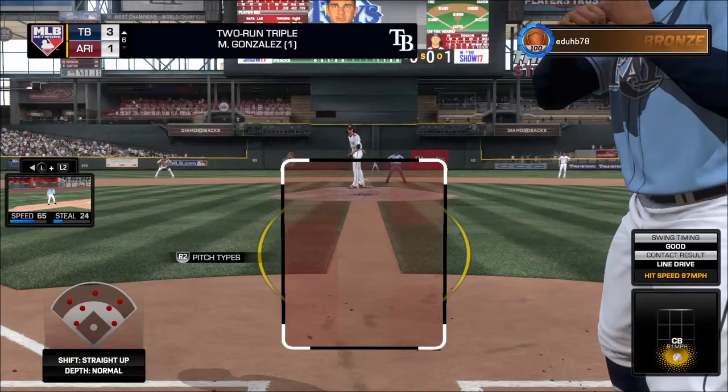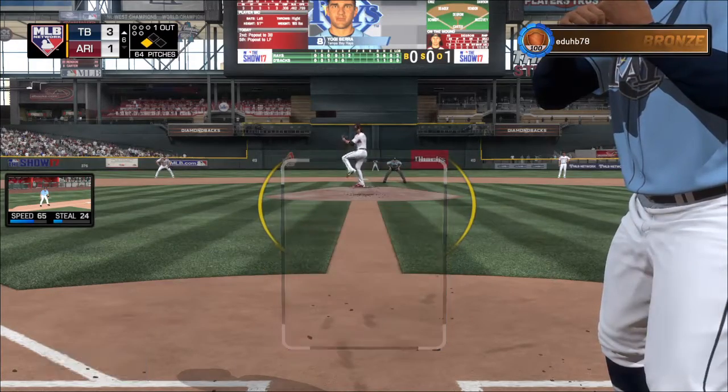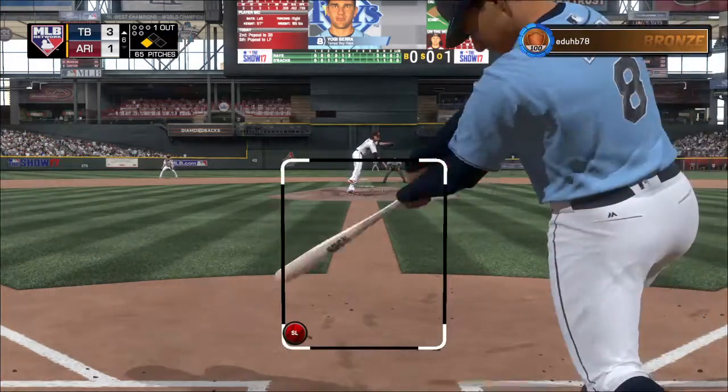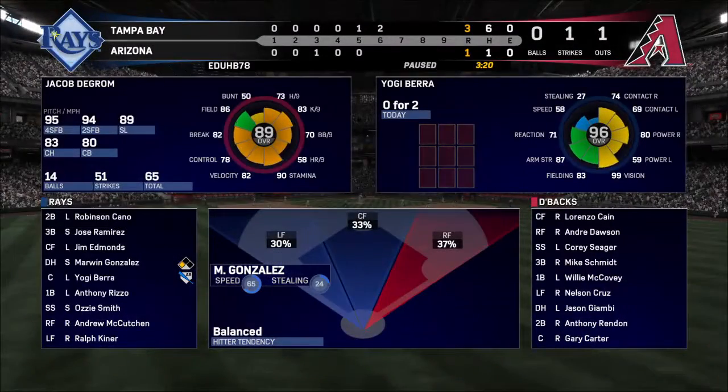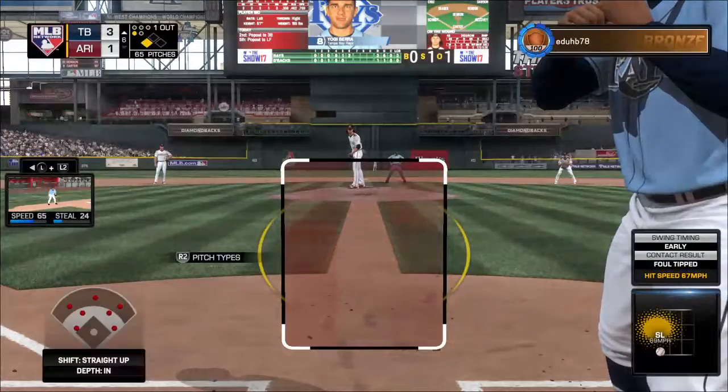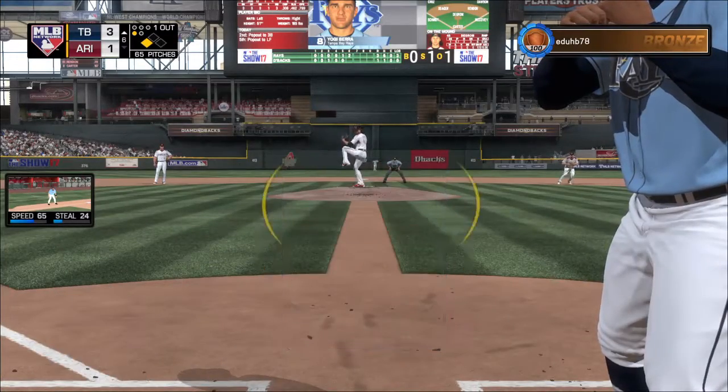The catcher, ready once again, Yogi Berra, 0 for 2 on his line thus far. And he'll just get a piece here as this is ready with the 0-1.